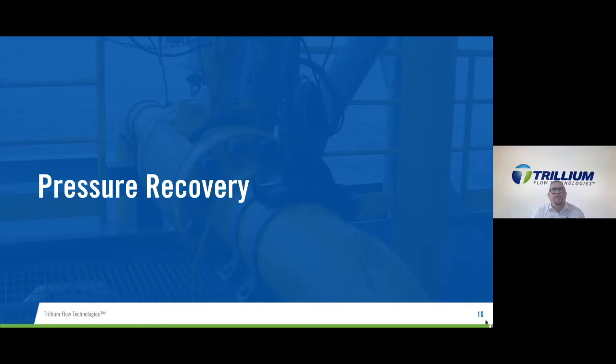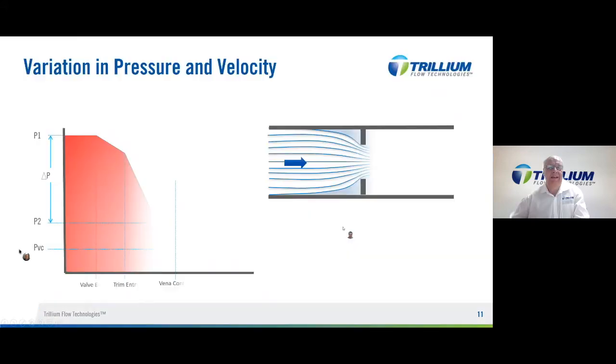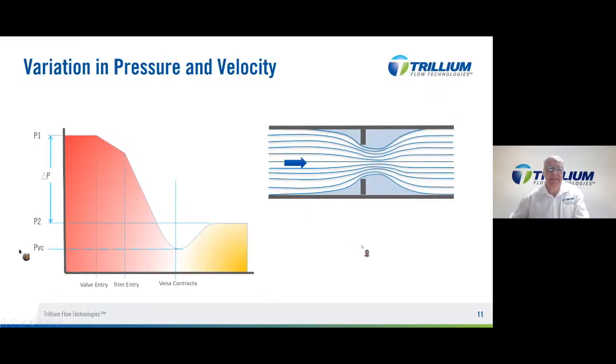I think one of the fundamental building blocks of understanding erosion in control valves is understanding pressure recovery. My colleague Adrian Croft will now go into some detail and describe why that is so important. Hi, my name's Adrian Croft and I'm product manager at Trillium in Elland. So as Graham says, pressure recovery is very important when considering erosion.